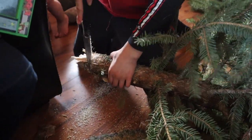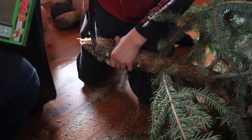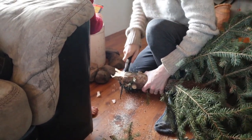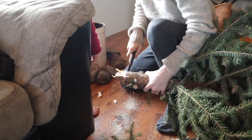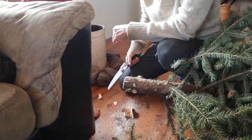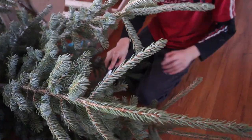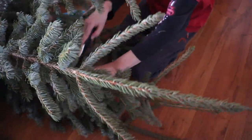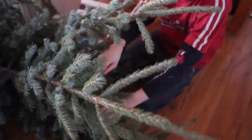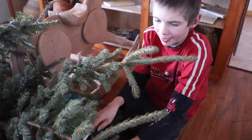Hold the tree still. Brace it against your leg or something and it'll be easier. I don't want to cut you. See? When do you want me to start? You didn't even start. Kidding. It's too tall, so we are trimming some of the top off. It has two tops. It's going to be a little odd shaped. We could have trimmed off the bottom more, but oh well. Odd's not bad.